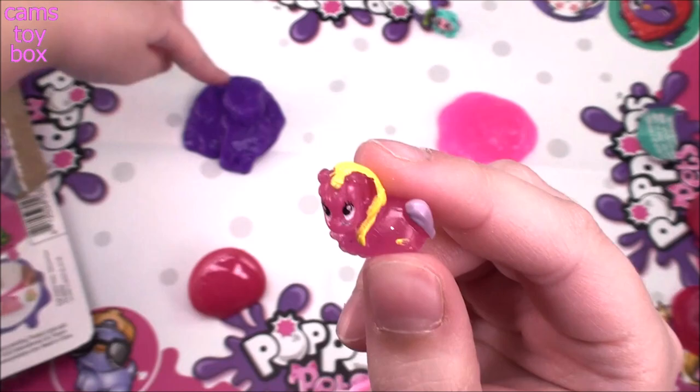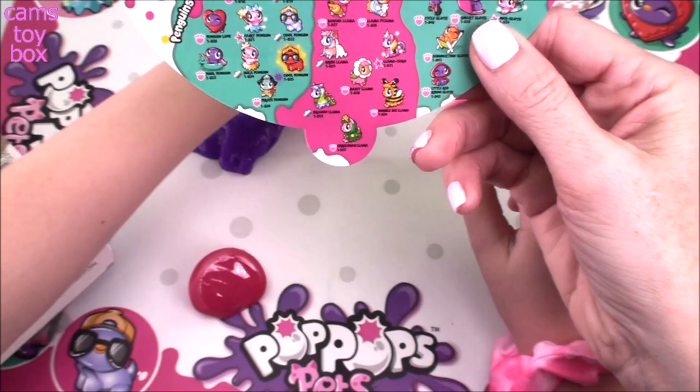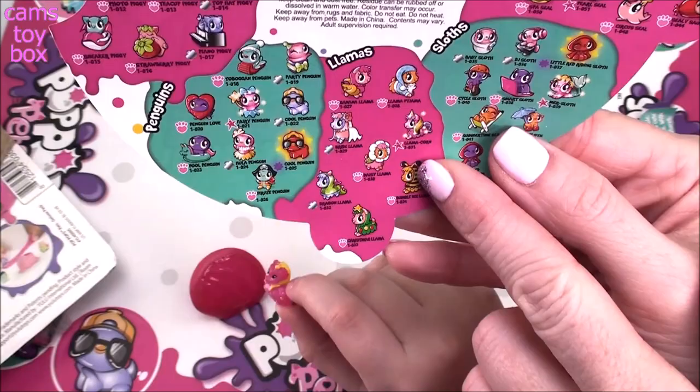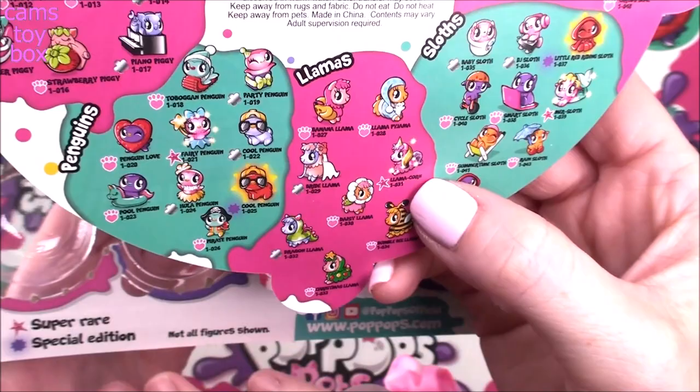So super cute. All right, so where's our, let's see. Oops. Seals, sloths, llamas, penguins, piggies, kittens. Well, I don't see unicorns anywhere. Maybe it's a llama. It's a llama corn. How much you want to bet? Is this it? Oh, I wanted that one. It is a llama corn. It's right there. It's super rare. What? See? Is it super, super rare? Yep, you're absolutely right. Yay. Okay, so we got our first super rare.